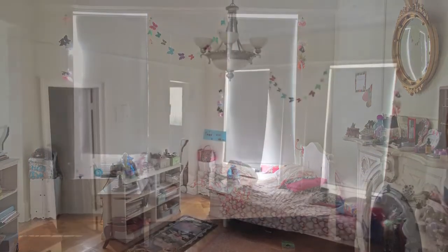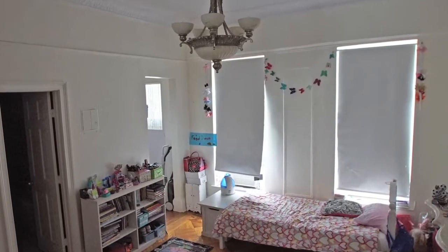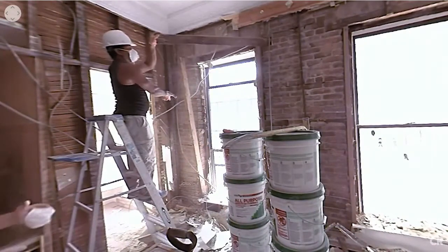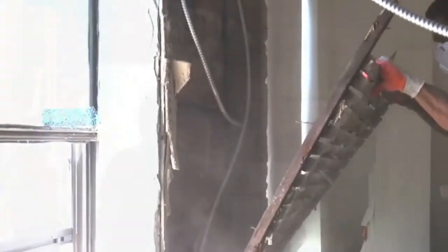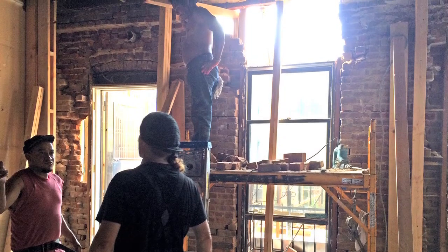The initial plan was to have basically French doors leading from the kitchen onto the back terrace. But as the work got underway and some of the demo work, our contractor ended up having to really take out that whole wall. And as soon as my wife saw all that natural light flooding into this space, she really fell in love with this idea of a full glass wall.